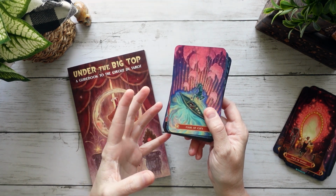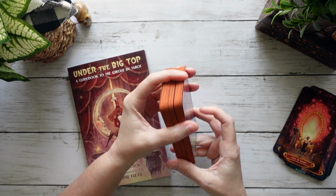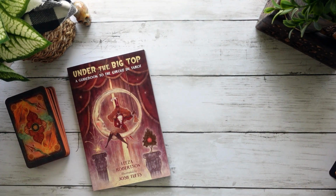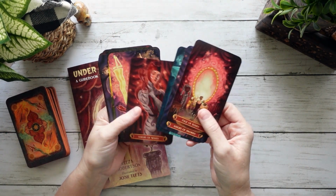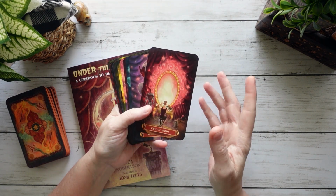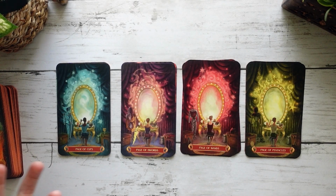So let's go ahead and talk about those quartz, because I know that for a lot of people, and from what I've heard in various videos and talking with other people, the quartz cards in this deck are the issue. So let's go ahead and divide them up and take a look at those and talk about them in more detail. Okay, so I have heard a lot of people refer to these.